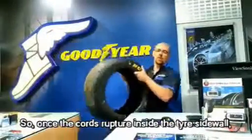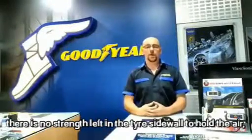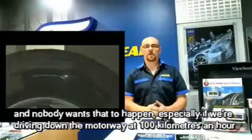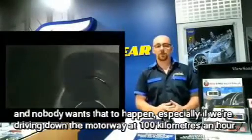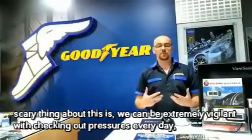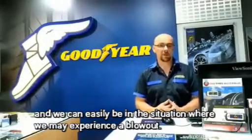So, once the cords rupture inside the tyre sidewall, there is no strength left in the tyre sidewall to hold the air in. And this is when the tyre is most likely to experience what's commonly referred to as a blowout. And nobody wants that to happen, especially if we're driving down the motorway at 100 kilometres an hour. Scary thing about this is, we can be extremely vigilant with checking our tyre pressures every day, but all it takes is for us to pick up a puncture causing a slow deflation of the tyre, and we can easily be in the situation where we may experience a blowout.